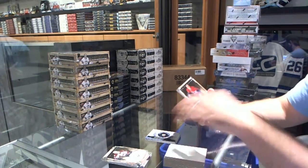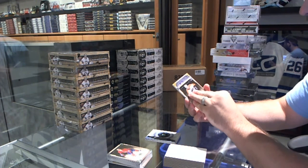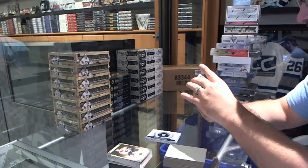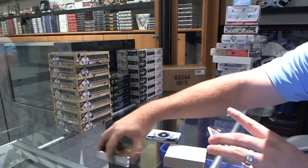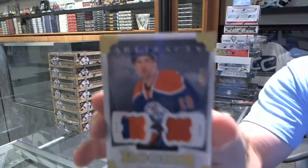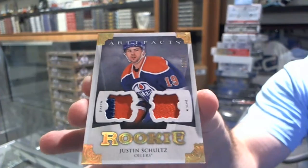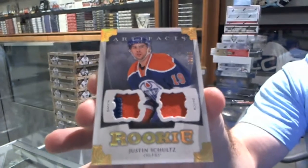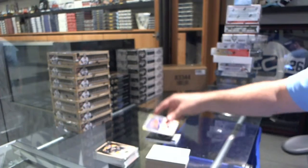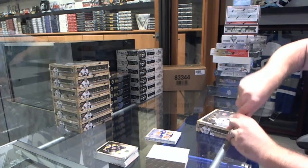242. And the first patch in the first box is the gold. Looks like. Nice. Number 13 of 15, dual rookie patch for the Edmonton Oilers, Justin Schultz. 13 of 15. Justin Schultz. Well, that's a healthy one to start off. And it's Jurco for the Red Wings.